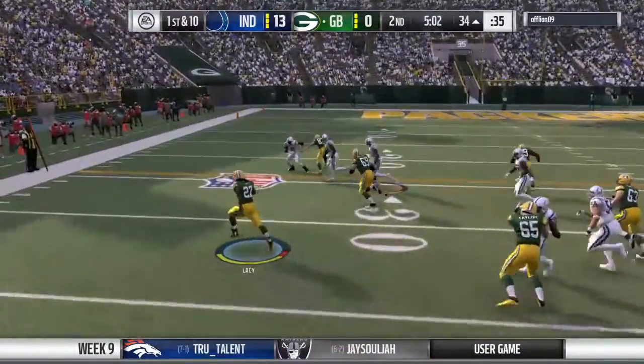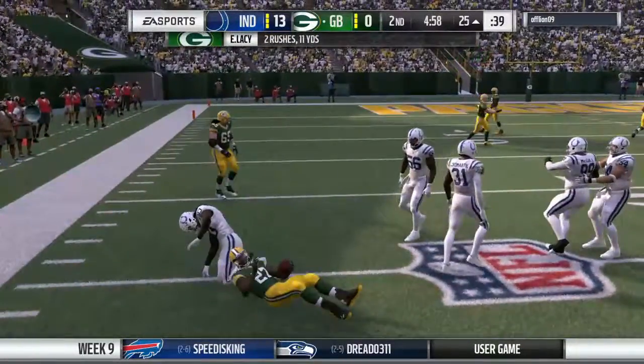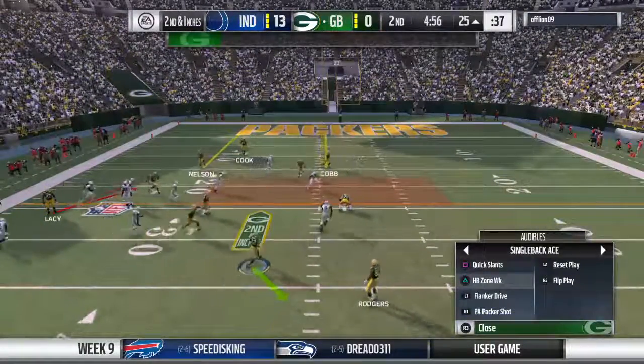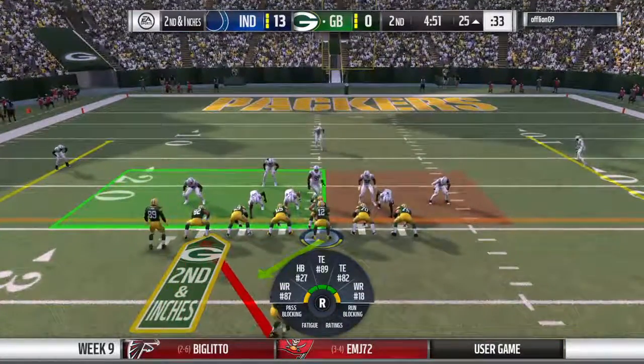Now a first down carry. It's Lacy. And he's going to take this one down to the 25. It'll be a pickup of 10 yards. And that'll bring up a second in just about a few inches here.